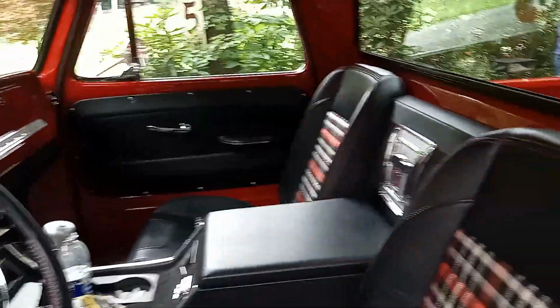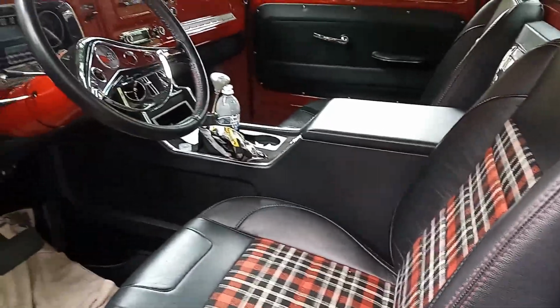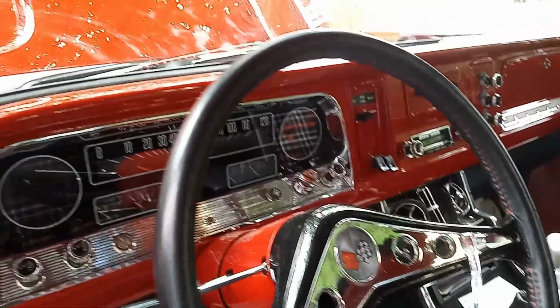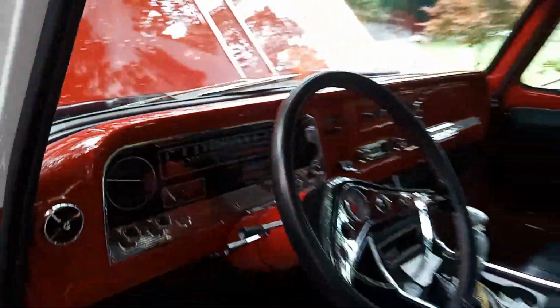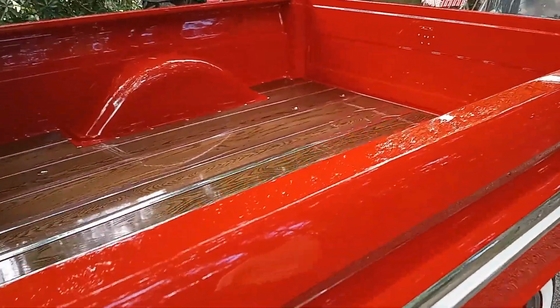And of course it's got all the modern features. Has air conditioning, power steering, factory AM FM, tilt wheel, cruise, cold air. So you have all the luxuries of a modern one. Most definitely. Tell me about this truck bed.